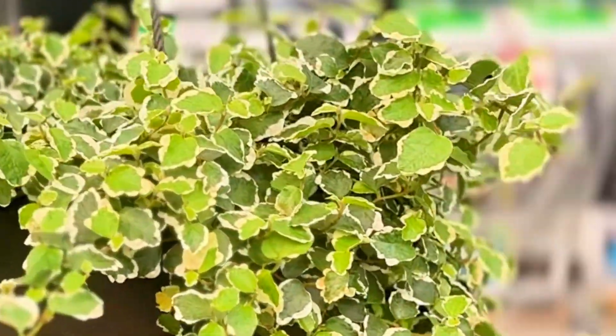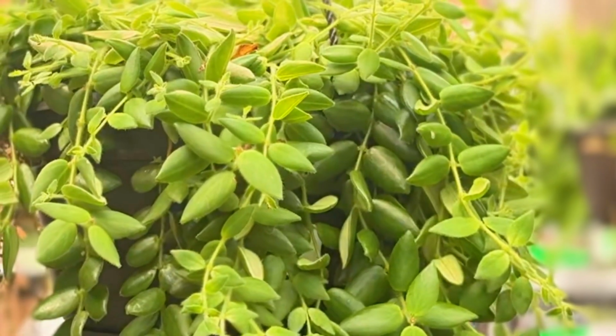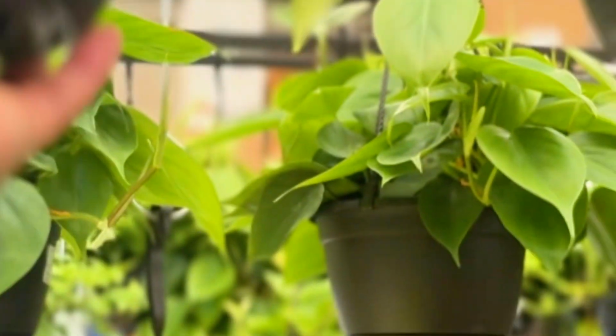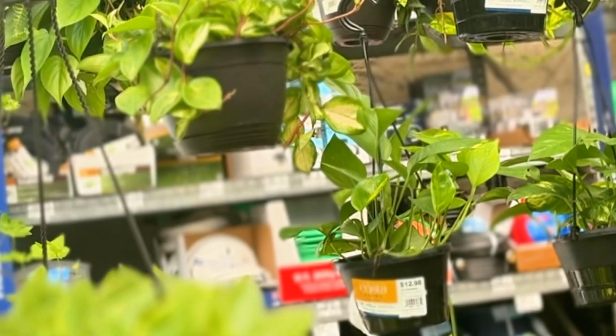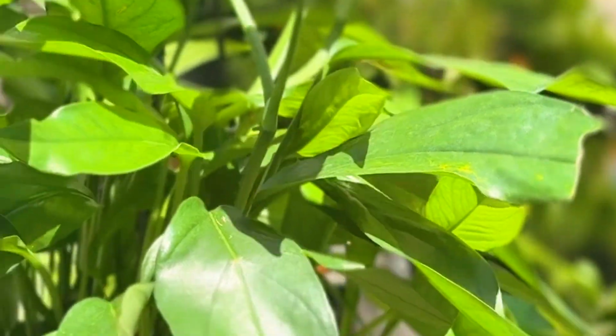This is an ivy, definitely. More teddy bear vine, another lipstick plant. There were so many today. There's the ivy. She was huge. Neon pothos, peperomia. There she is. She is beautiful. Do you see how many ferns? This one, I believe, was the Baltic blue. I wasn't sure. It didn't have a tag.